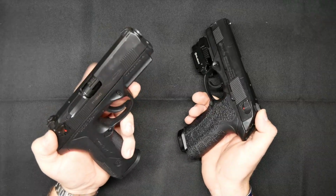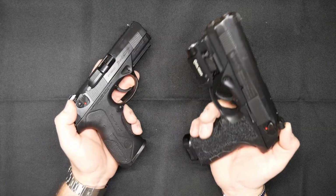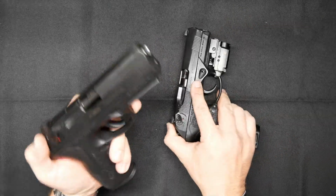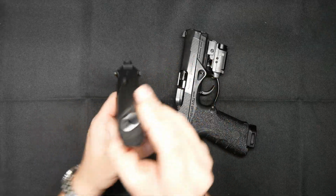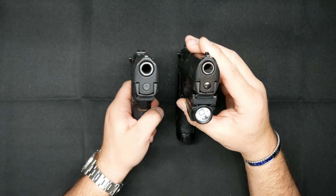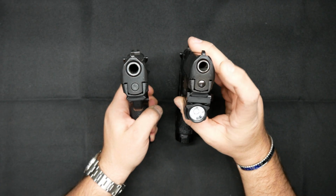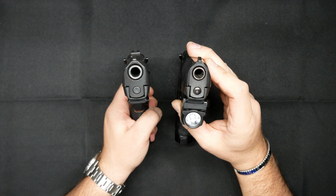Weight-wise, this is going to be a little bit heavier, maybe 2 or 3 grams heavier than this guy here. Empty, this is like 25. Empty, this is like 27. Okay. But let me show you the front end so you can see the difference. Look at that barrel hole. 40. Look how large it is compared to that 9. A little bit smaller.